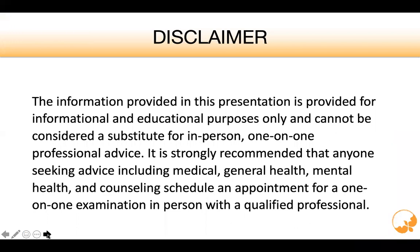For everyone on this call, please know that we are here for educational purposes only, and we are not here to prevent or give medical advice or take the place of your medical doctor. So please know that this is for informational and educational purposes only.